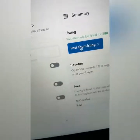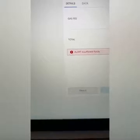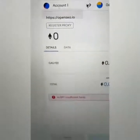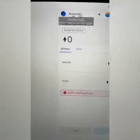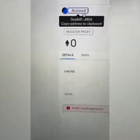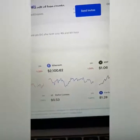Everything here can be default. You click the word post your listing here. Bada boom, bada bing. Oh, I have insufficient funds. So all that means is I just need to send some money to here. And like I said before, you just have to do it one time. That's all you got to do. Right? So I'm going to copy that. And this is what I'm going to send you as well.